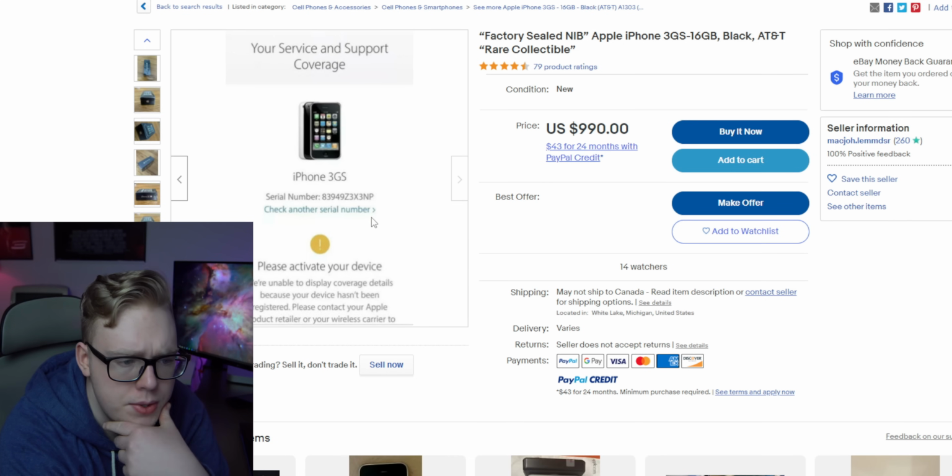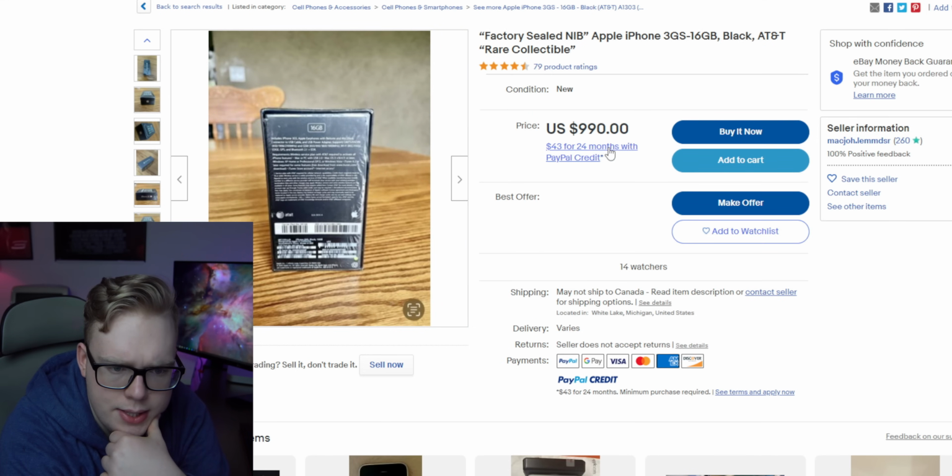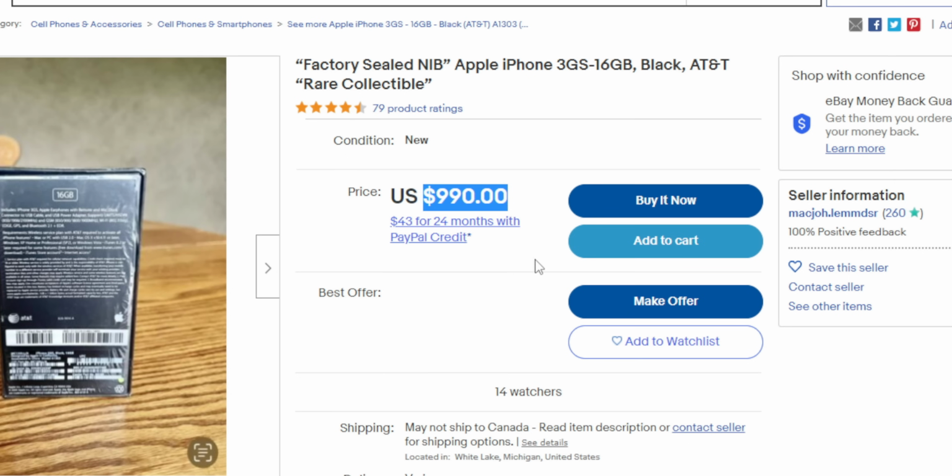Oh, hey, there you go. He actually includes the serial number. You can put it into Apple's site and it says it's never been activated, or please activate it. That's a good way to show it. Yeah, that's definitely sealed. So that's actually not a terrible deal. $990. Doesn't ship to Canada.